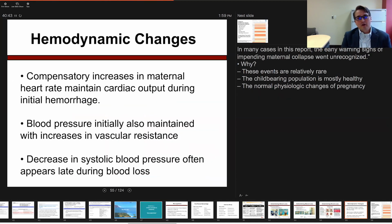The final part I want to talk about in this module is looking at vital signs and hemodynamic changes. Now, the physiology of pregnancy tends to make it difficult to interpret some of the vital signs changes for those care providers who don't routinely manage patients on labor and delivery.